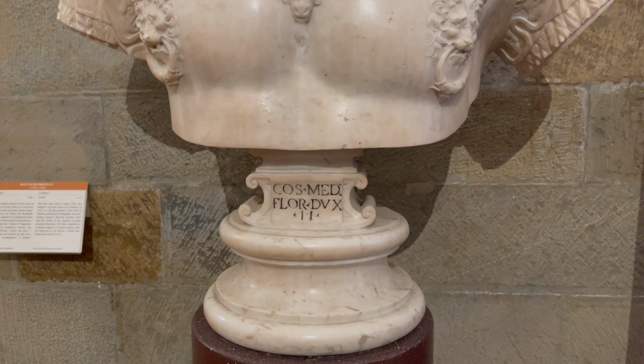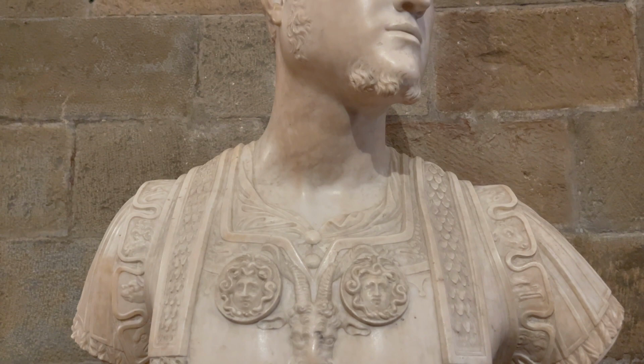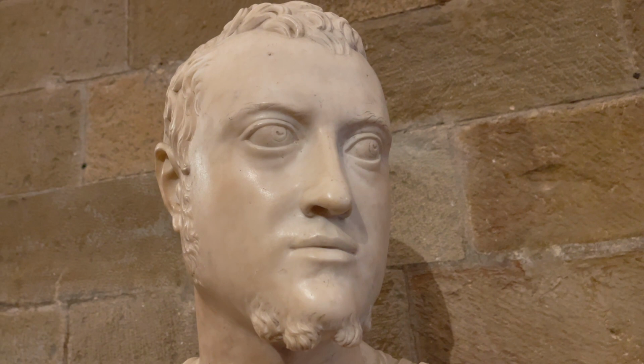Another example of Bandinelli's work is this bust of Cosimo de' Medici that he did in 1543 and 1544. Bandinelli was loyal to the Medici, and this led to many commissions, including this bust of Cosimo as the Grand Duke of Tuscany.